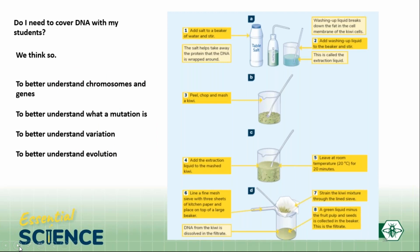I'm taking the opportunity to talk about one of my favorite experiments, which would be the extraction of DNA. This experiment literally could be done in the kitchen at home. So why bring in DNA and why do the extraction? First of all, in order to properly understand chromosomes and genes, students need to know something about DNA, and also to understand mutations, which are responsible for variation, which is responsible for evolution. They will need to be somewhat familiar with DNA. So thus we have the experiment here.